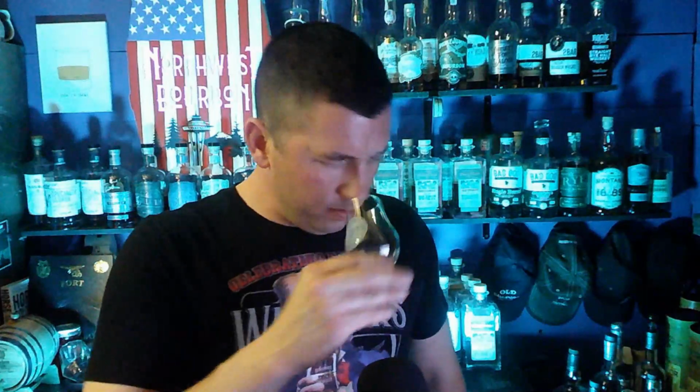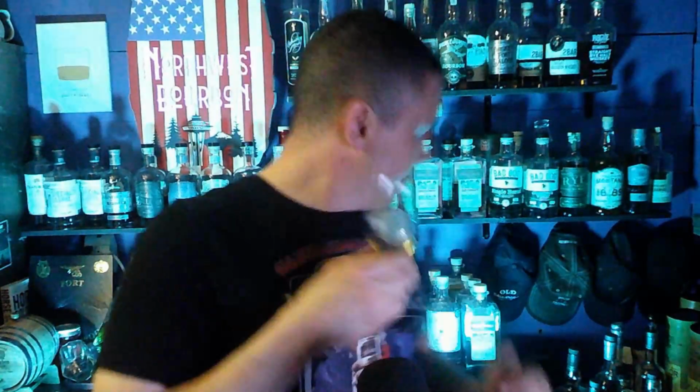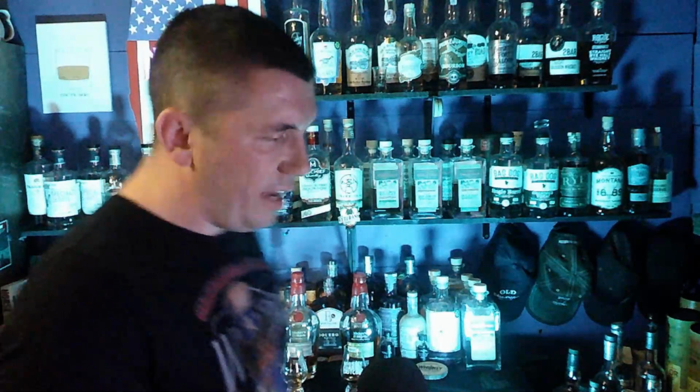Oh, it's way more chocolatey. That has got some s'mores chocolate going on in it. I like that one a lot more. Man, that O2 is good. The FAE.